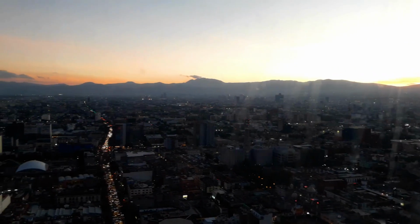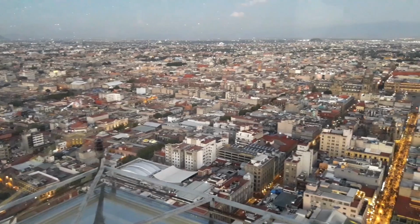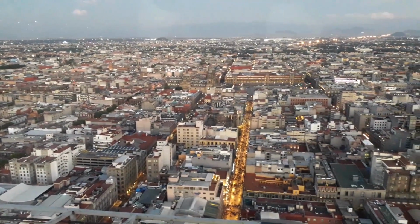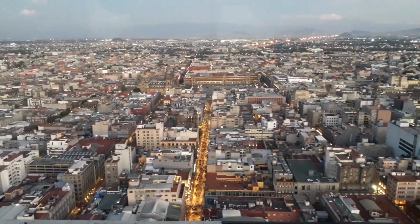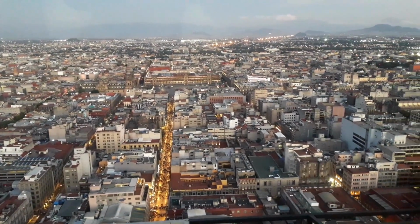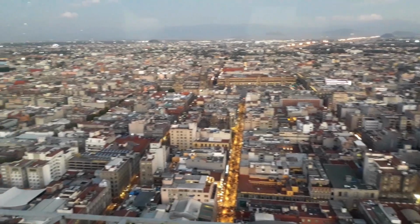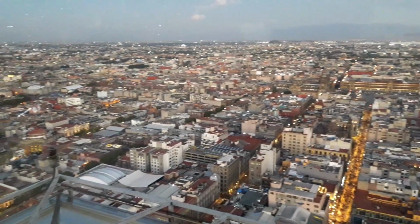Stupendous. Just a final thought up here. Once again, as I said earlier, this is a place where I can't believe I haven't been already in Mexico City. I've been here so long and I haven't been here. It's crazy. This just gives you an amazing idea of how vast this city is.